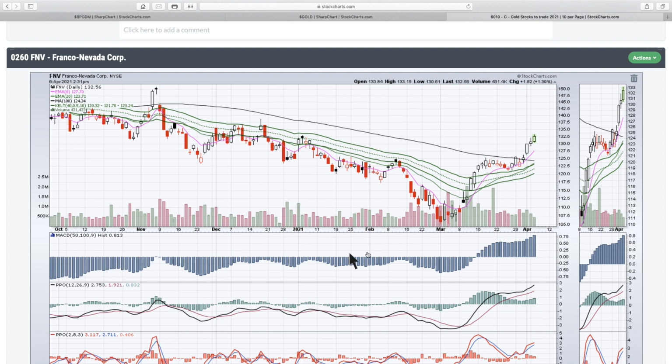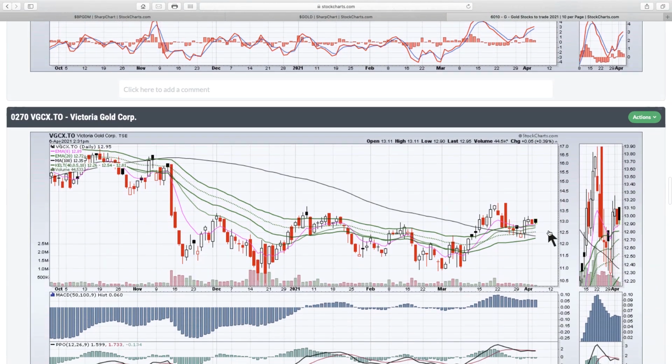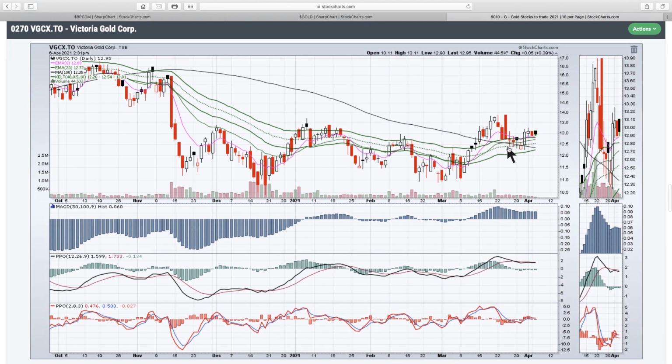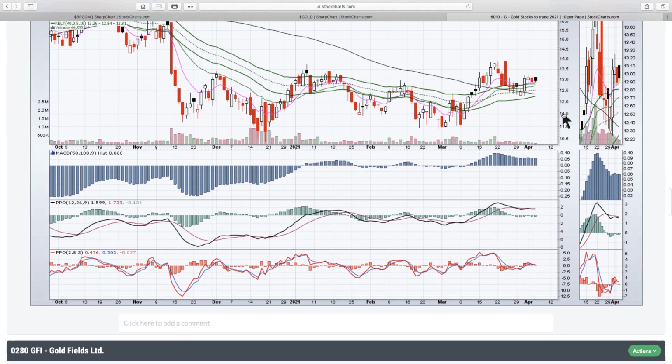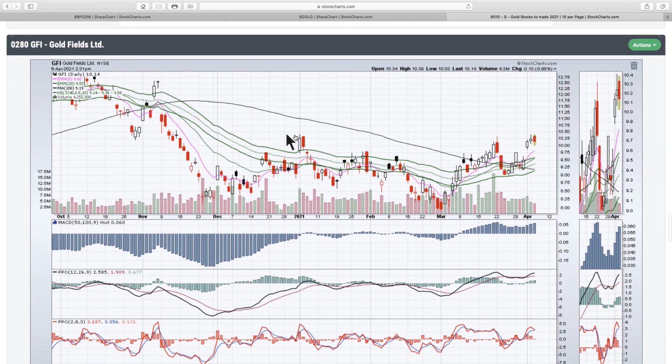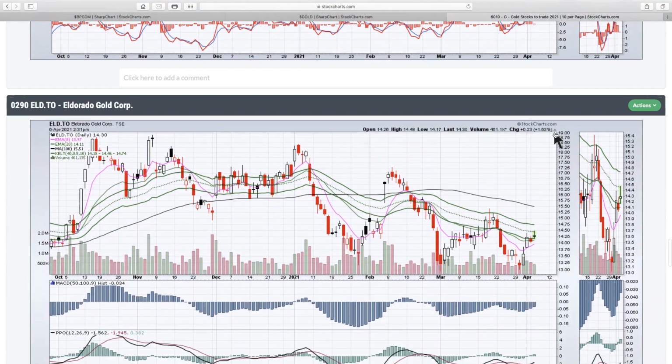But you could see MACD wasn't able to get into positive territory. Now it is. So there's definitely a momentum trend changing. Victoria Gold Corp, so far winding sideways, but literally a move of $1 would put it into new 5 or 6 month highs there, and that's a pretty nice move. Goldfields moving into new 4 month highs, so that's a nice look.